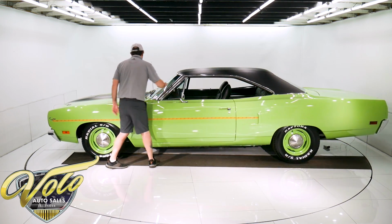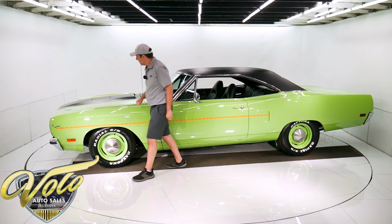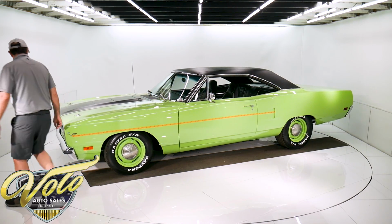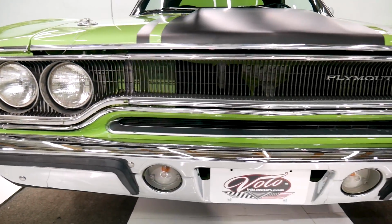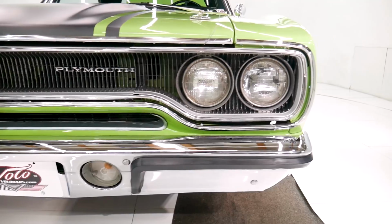Mirror looks new. The windshield is new. It has turn signals at the back of the hood there. And we'll demonstrate the air grabber in just a few minutes when I start it up. The front end, the bumper is new, and the grille looks like it's all new. All this argent silver and the trim all looks fresh. Has the correct antenna.